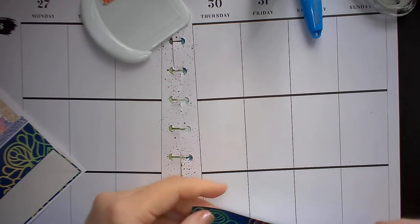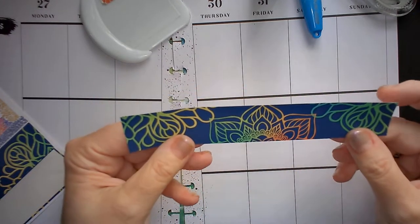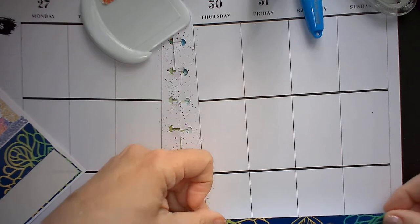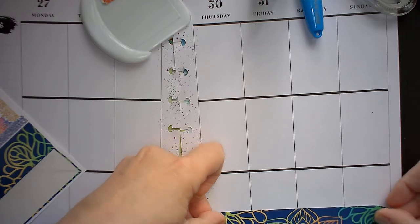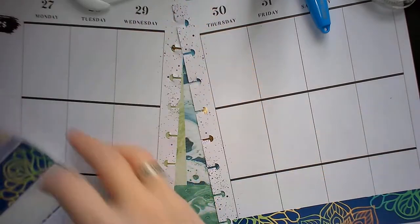So, how y'all doing today? I gotta decide if I want these to go down or up. Whoa, come back. I want it to go down, because it's beautiful. And I'm going to try to center it here and just take a little off each end, because it's too pretty to cut. I mean, I probably will eventually. But right now, no.